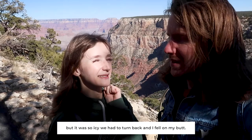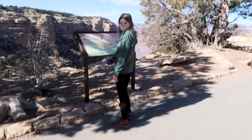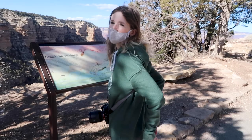We tried to take the Bright Angel Trail, just a bit of it, but it was so icy we had to turn back and I fell on my butt. Somebody's got a bonk on their head. A bonk on my head and a bruised butt. But that's okay, it's beautiful. Poor Lenny, she fell on the ice. She bumped her butt and her head. So sad.